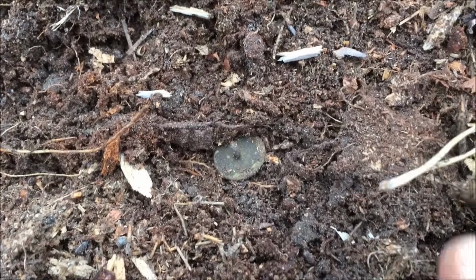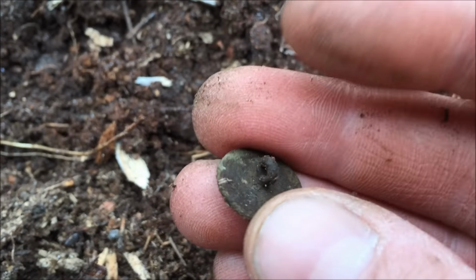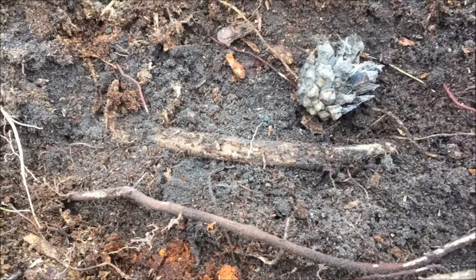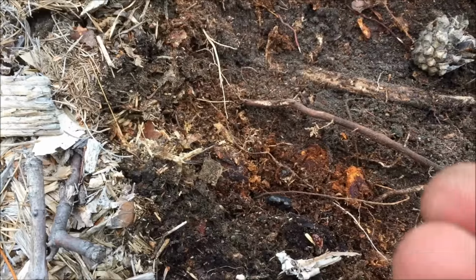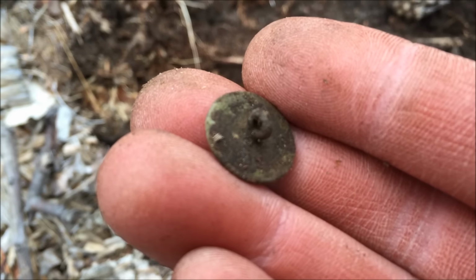Pardon the jet going over. A little button, cuff button, or maybe it's just a shirt button. It was right on the surface. I literally scratched it up right there. I mean, it was not even an inch. Crazy. We'll take that for sure.